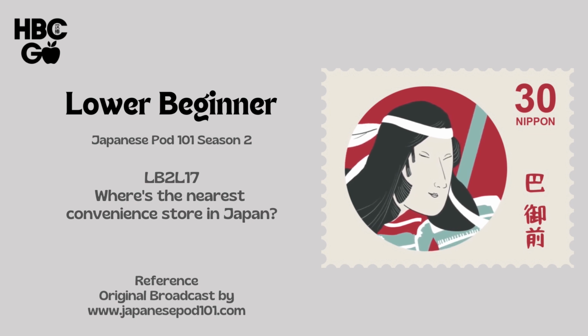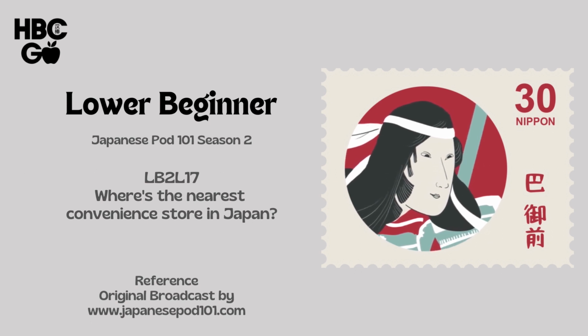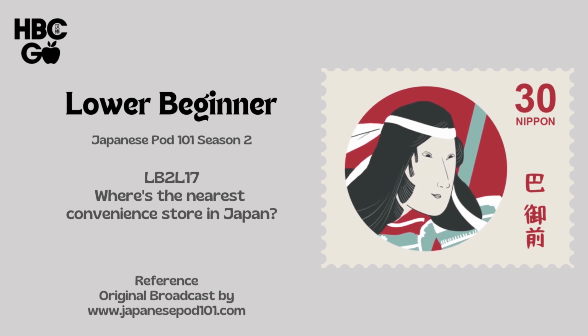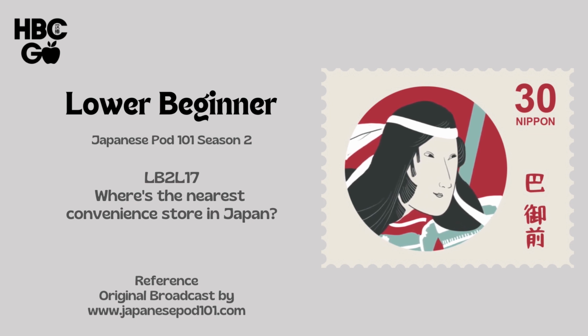What about please turn left? 左に曲がってください. How can we say turn left at the hospital, please? At the beginning, you just need to say the name of the place. In this case, hospital, 病院. And then add the object marking particle, お, 病院を. And then say, turn left, please. 左に曲がってください. Using this pattern, what will turn left at the hospital, please, be? That's 病院を左に曲がってください.